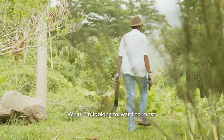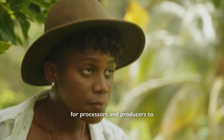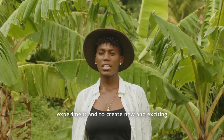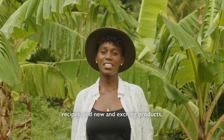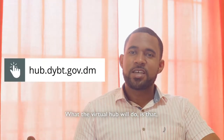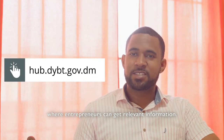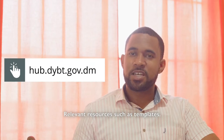What I'm looking forward to most about this hub project is a space for processors and producers to experiment and to create new and exciting recipes and new and exciting products in a safe and standardized space. What the virtual hub will do is that it will create a space where entrepreneurs can get relevant information, relevant resources, such as templates.